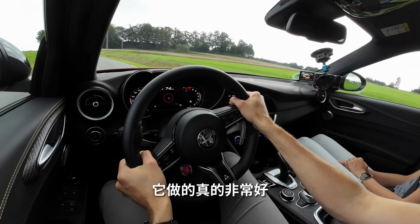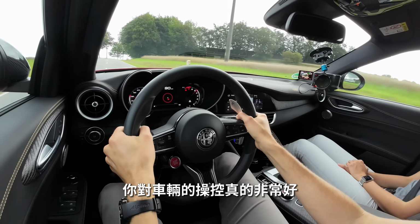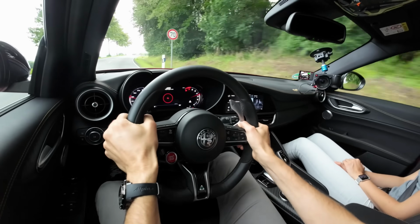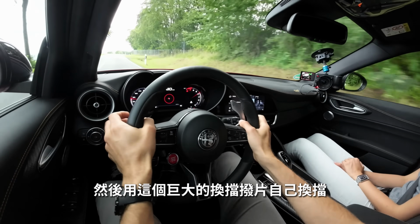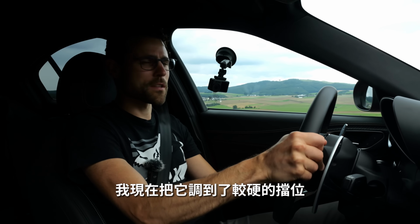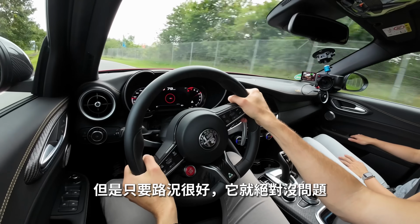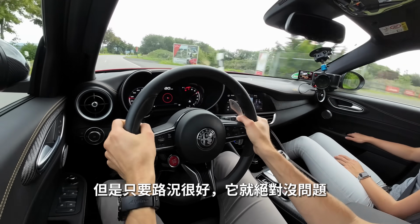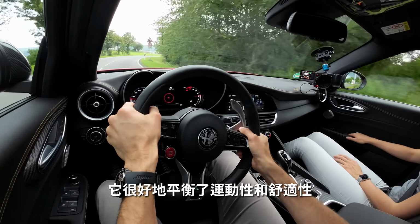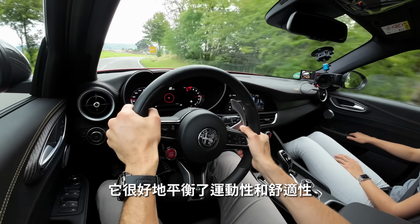well done. So you have so much control over the vehicle, especially if you leave some of the assistance systems in, and then shifting yourself with the huge manual shifting paddles is so much fun. Wow. Great. Suspension, by the way, I've set it on the stiffer note at this moment, but as long as the road is in a very good state, it's absolutely fine. It does master a compromise of sportiness and comfort.